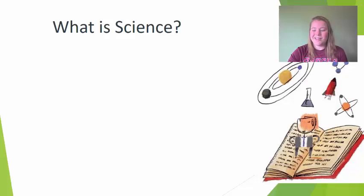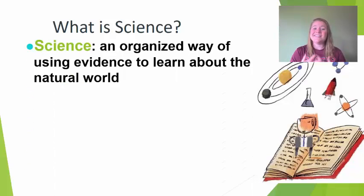So what is science? Well, science is an organized way to use evidence to learn about the natural world. And science is required in order to graduate from high school. Now, the reason why is not because you need to know all of the details of all of these different fields of science in order to be a functioning adult.